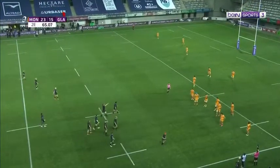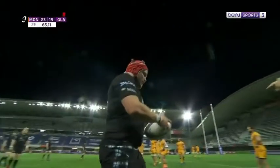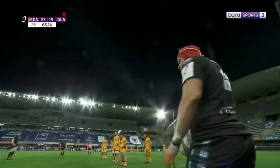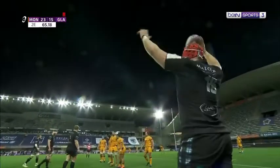Montpellier should just be slowing this game down, making it as tight as possible, play the extra man, but they've just allowed it to get very loose in this last six or seven minutes since the red card happened.